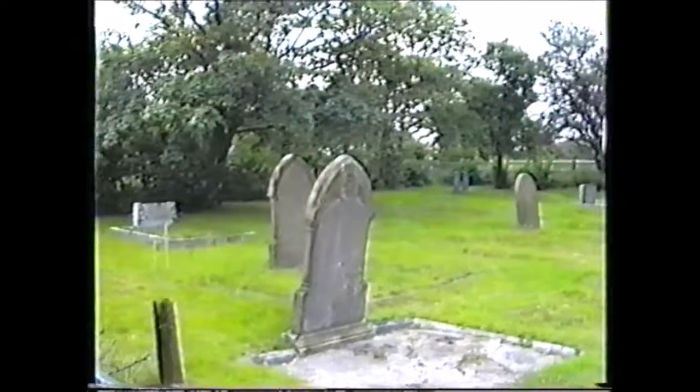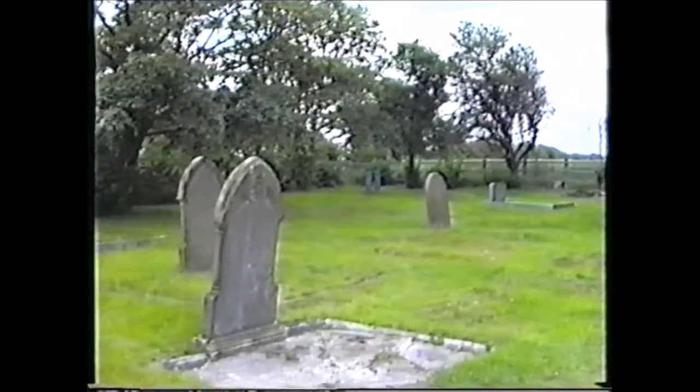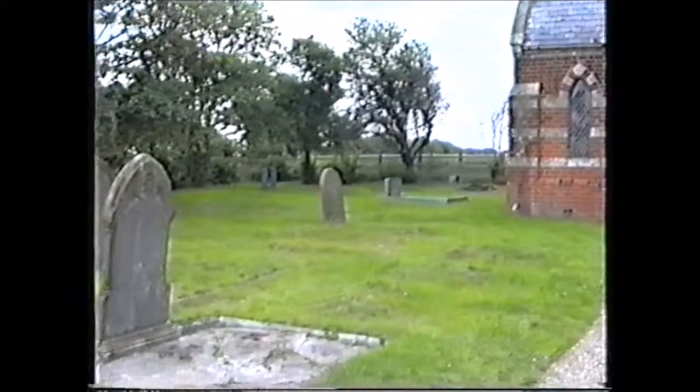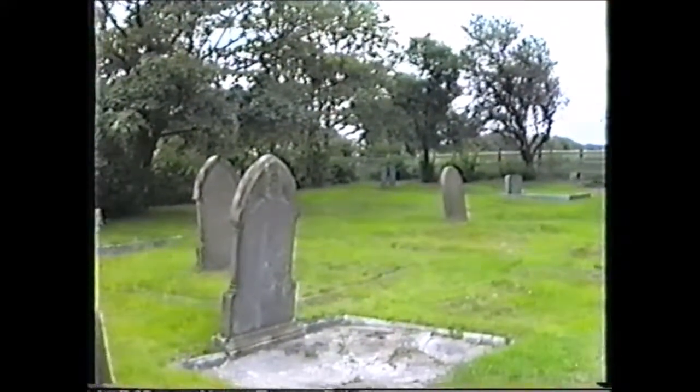Part of the churchyard. There are several graves here of sailors that were washed up near Kilnsea Crag, and they've been buried here, unknown sailors in many cases. The sheer drop.